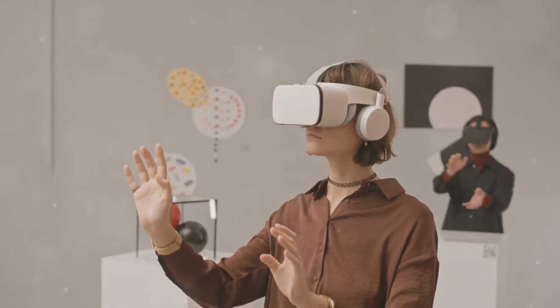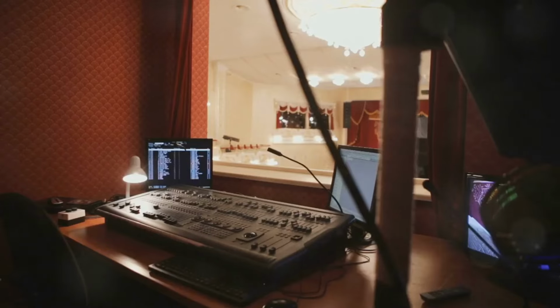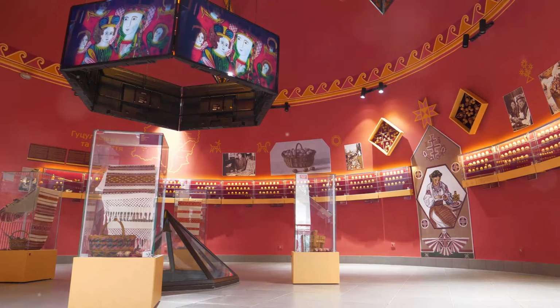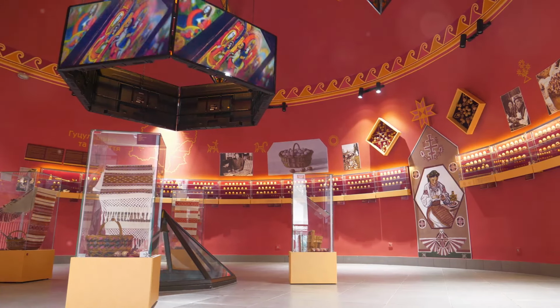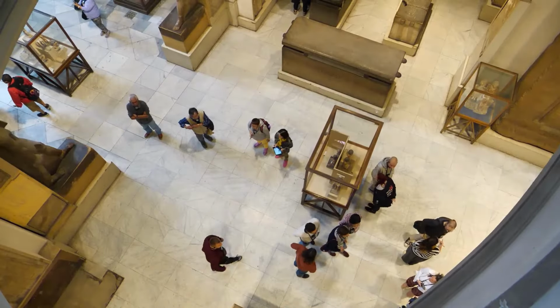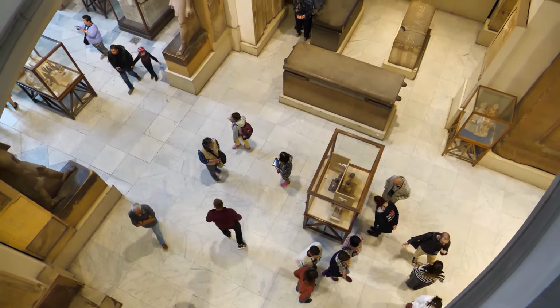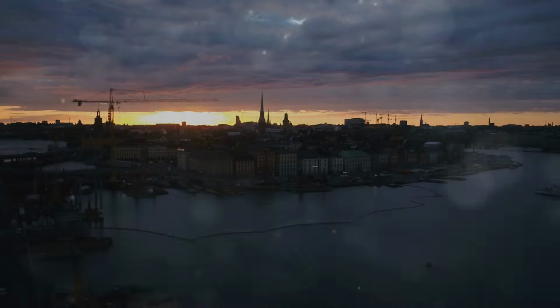Highlights include virtual stage performances with the band, a replica of the Polar Studios, where ABBA recorded, and costume displays and personal stories from ABBA members. Why visit? A must for ABBA fans and those interested in Sweden's pop culture legacy.